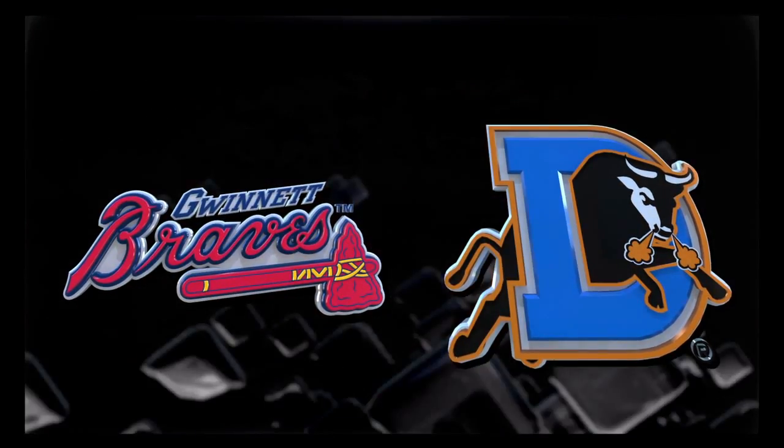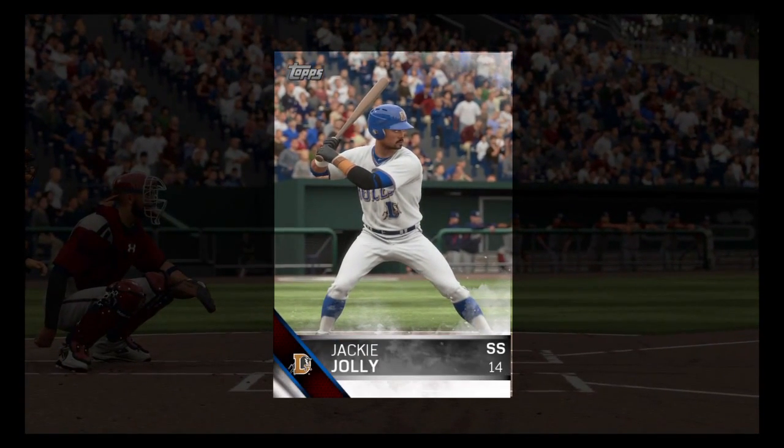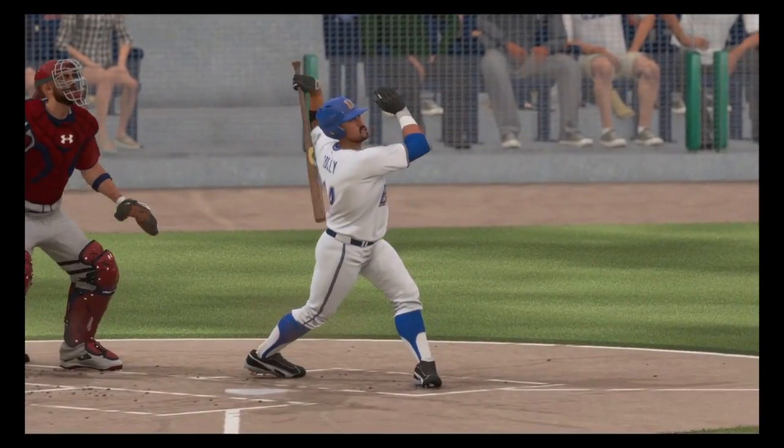Well, runs at something of a premium here in this matchup, so it doesn't make it quite as hard to find our Tops Player of the Game. Yeah, 2 hits for him in the ballgame, both of them doubles, and that really paced his guys to the victory.